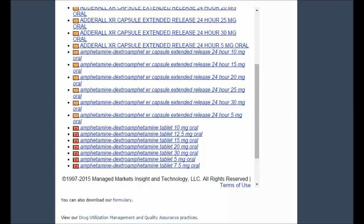So that's generally why they don't cover the extended release in favor of the instant release, just in case you're ever wondering. But y'all don't care about that, you just want to try to get this stuff approved. So let's have a look and see how to do that. So there are two situations, as I mentioned before. It can either be on the formulary, in which case it's going to need a prior authorization, or it won't be on the formulary, in which case you need to start the non-formulary medication process.